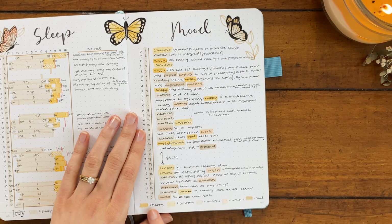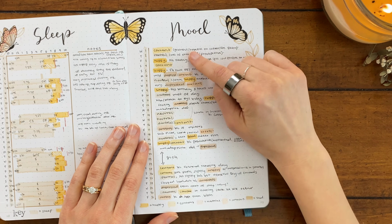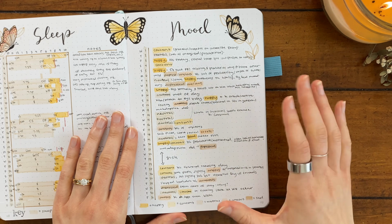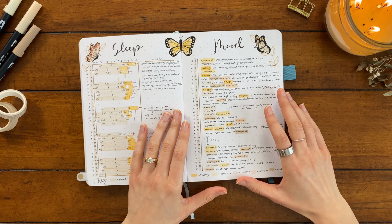And so I added a color key as well. At the end of the month, I would go through and highlight each respective mood with its color. And so I still get that kind of overview at the end of my month, looking at my moods, seeing what was most common, if there's any patterns.